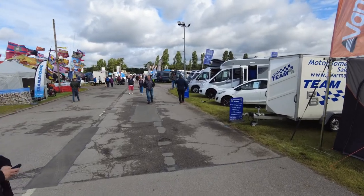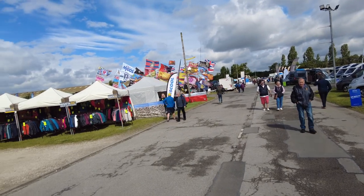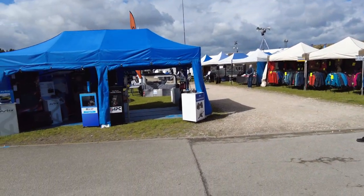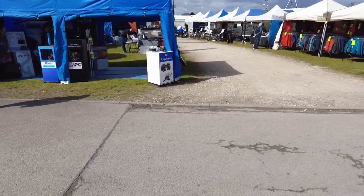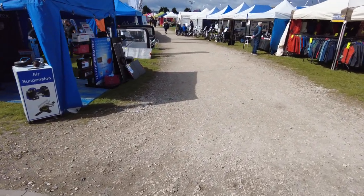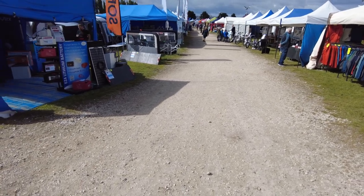Well, good morning. This is Friday morning. The show has just opened, and as you can see, people are in and buying things. It's a lovely sunny day so far. Things are looking good. Let's hope the rain stays away and we can get some filming and have a good walk around the show. Have a good show.